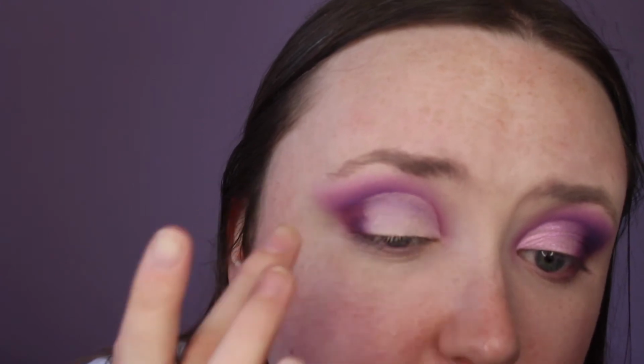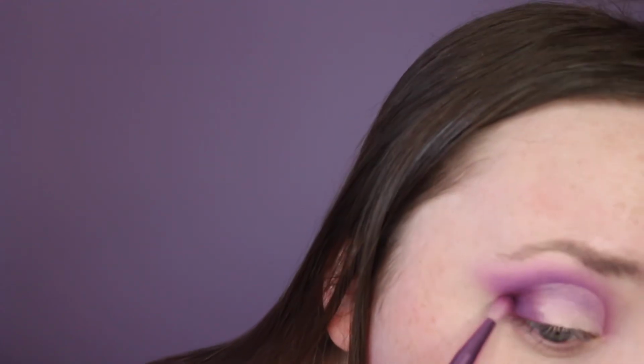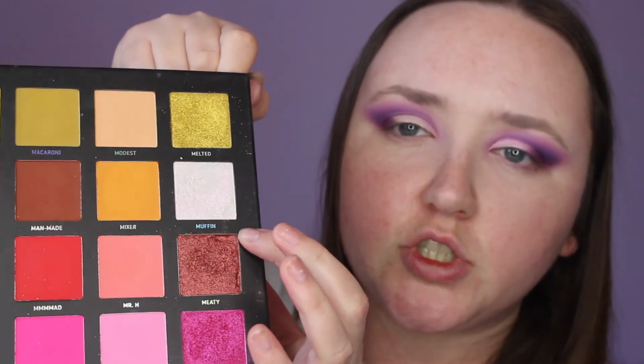Using my Conceal and Hydrate, I'm just going to cut my crease. Just dab down the back of the cut crease with your finger and blend it out a little bit. Bring in my Motto again and just dab that onto the outer V. Now with the flat end of an Urban Decay brush, I'm just going to go in with the shade Muffin, which is a pearlescent white with pink shimmer. And then I'm just going to take that all over the cut crease.